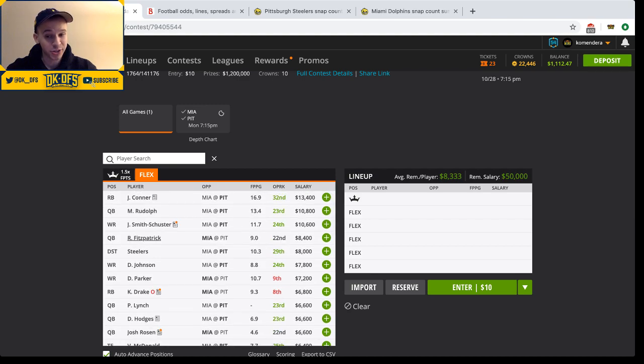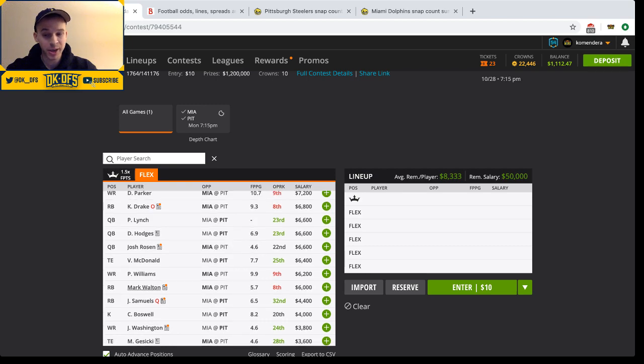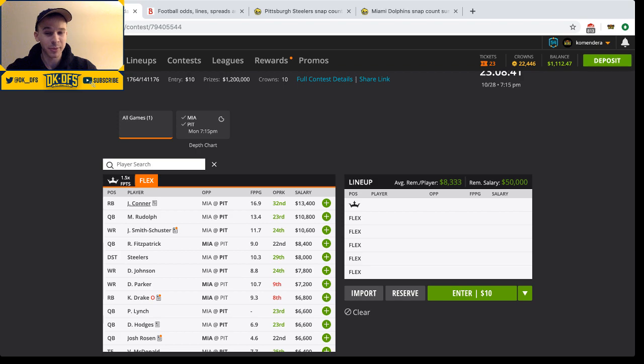Like Fitzpatrick, you can definitely pair him with Devante Parker and Preston Williams. I like those guys a good amount. The lead back should be Mark Walton here at 6K. So those Miami guys are definitely viable on this slate. I think James Conner will probably be the most popular play at 13.4K, which is kind of a lot, but again, there are some value plays which I talked about. I think you can get them in there.